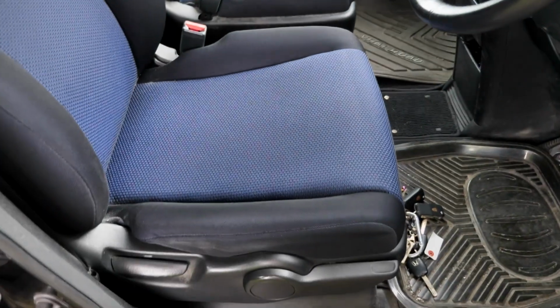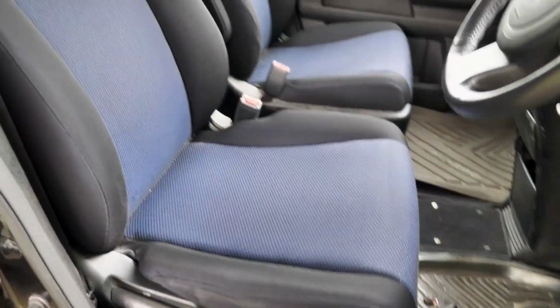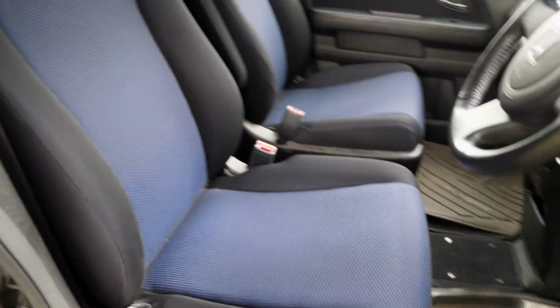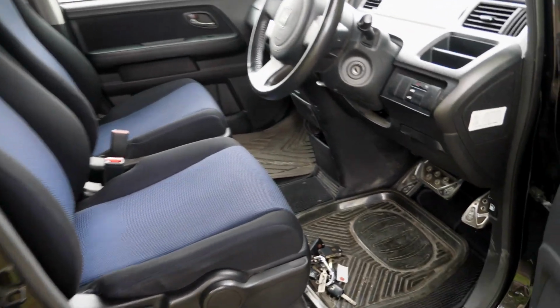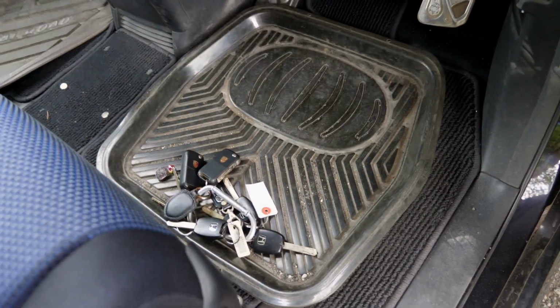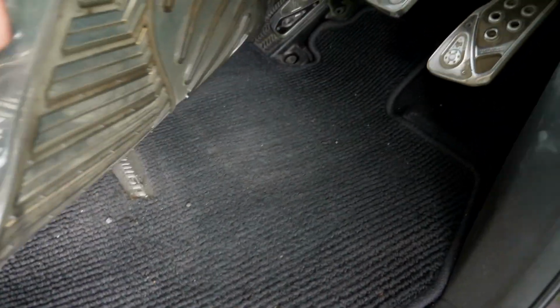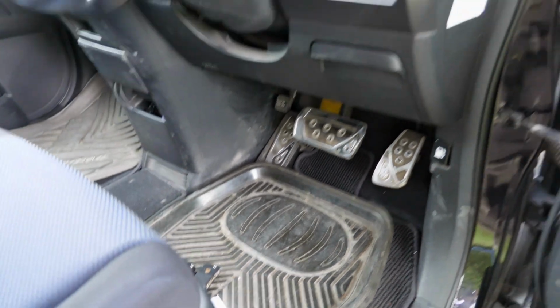Your seat, a little bit of sagginess on the outside of the bolsters there, but otherwise pretty smart looking with the blue and black two-tone. Inside doesn't have a bad smell despite the dirtiness, and I don't think it's been smoked in. Again, we got those auxiliary mats, which I don't like at all, but it keeps your floor carpet underneath in fairly good condition.